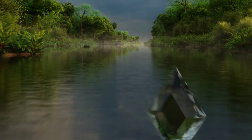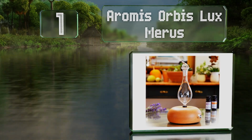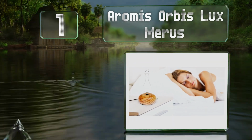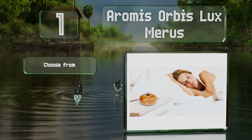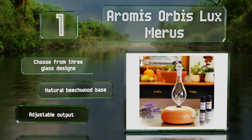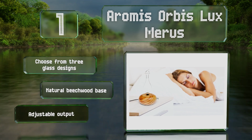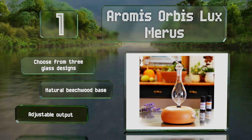And taking the top spot on our list, the aromis Orbis Lux Merus features a built-in timer that cycles on and off at 10-minute intervals to help your oils last longer while still keeping your room smelling great. The glass is hand-blown and there are no plastic parts that touch the oil. You can choose from 3 glass designs, all with a natural beechwood base and an adjustable output.